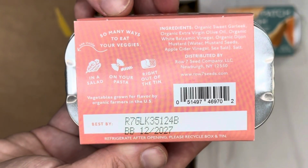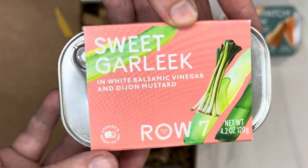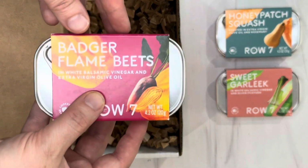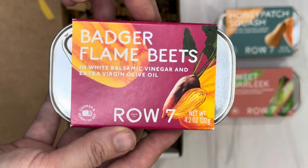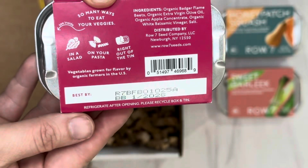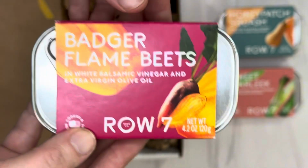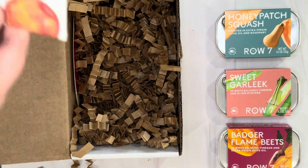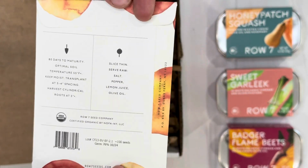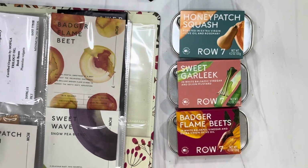And I am obsessed. Row 7 Seed Company is one of my absolute favorite seed companies. It was started by Chef Dan Barber, who is an incredible farm-to-table chef in New York, and a couple of plant breeder and partners who have really focused their efforts on providing the best, most top quality seeds that they can and breeding not necessarily for mass quantities to be produced for the farmer's market, but for the home gardeners, for the chefs who want each bite of veggie to be packed full of flavors and nutrients. And let me tell you, they have not let me down.